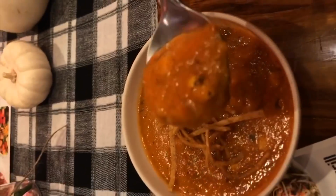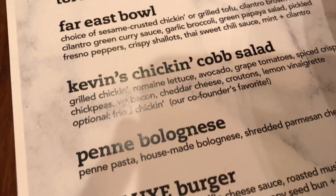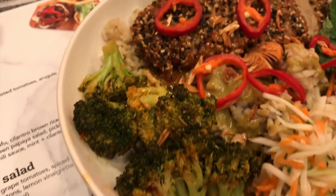It's Hannah. So for dinner, I went to an event at Veggie Grill, and I actually got to pre-taste their new fall menu, which was such a treat. So I got to try all of these things, and I definitely had a ton of leftovers, so I didn't eat all of this.